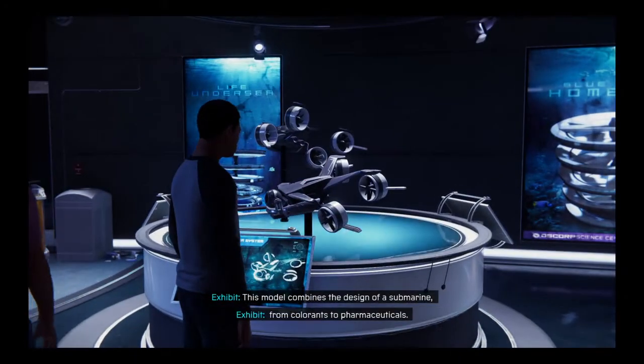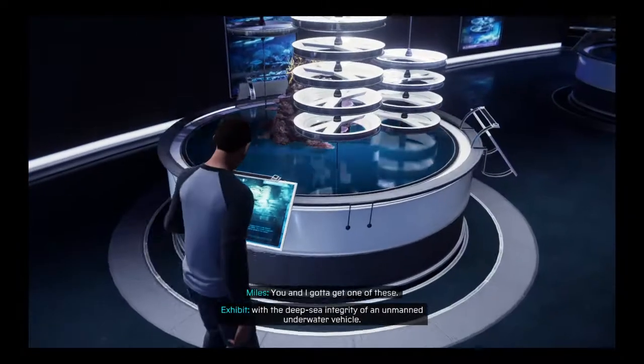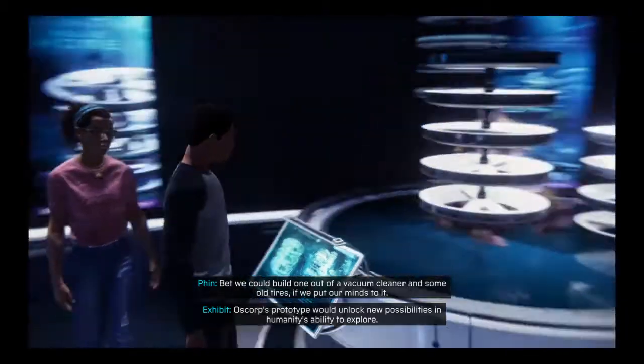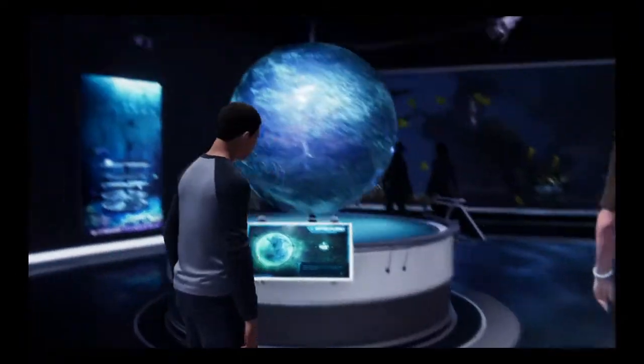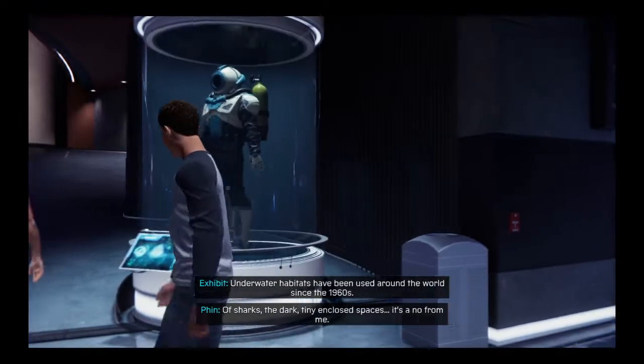This model combines the design of a submarine with the deep-sea integrity of... You and I gotta get one of these. Bet we could build one out of a vacuum cleaner and some old tires if we put our minds to it. Think underwater living sounds like science fiction? Pass. What? You scared? Of sharks? The dark? Tiny enclosed spaces? It's a no for me.